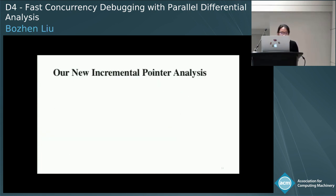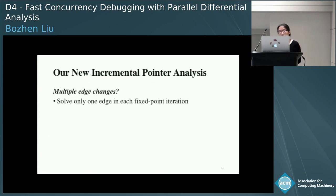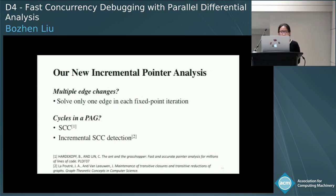But the above example is really the simplest case. What if there are multiple edge changes in the program, in one commit? We process only one edge in each fixed-point iteration to guarantee correctness. But all the previous properties and algorithms are based on an acyclic PEG. So what if there are cycles? We perform an incremental SCC detection to guarantee that after each edge change, the PEG is always acyclic.